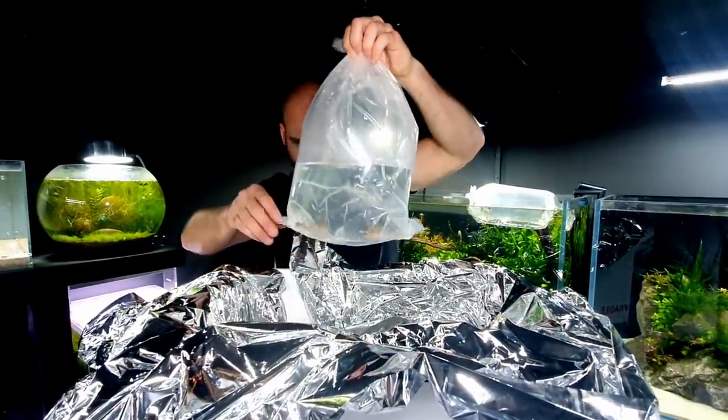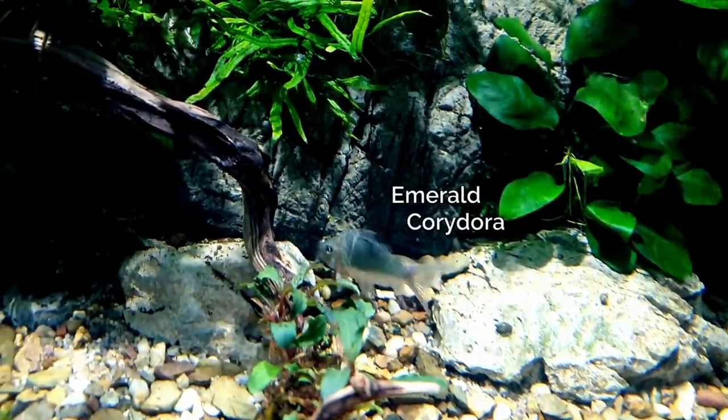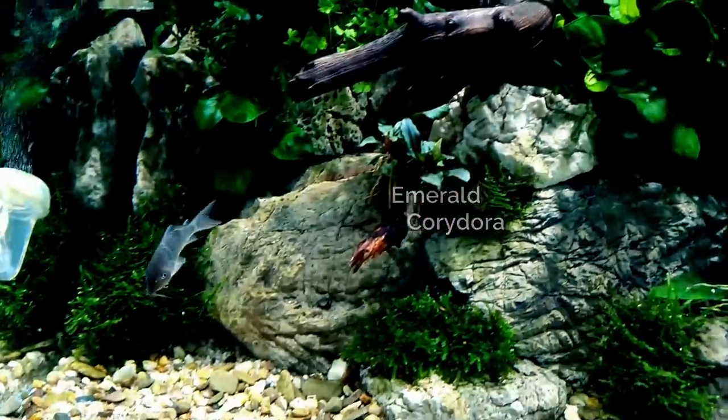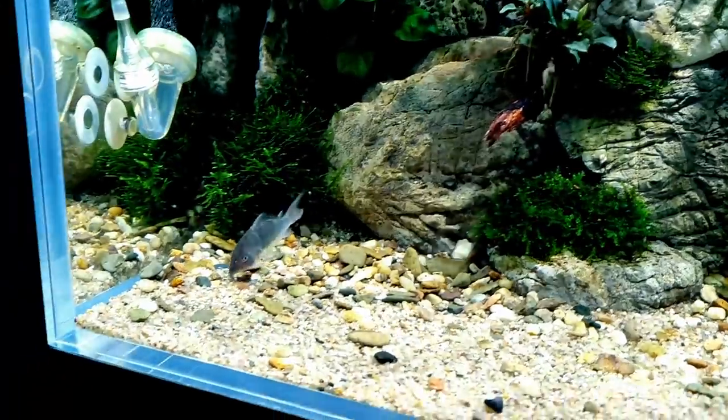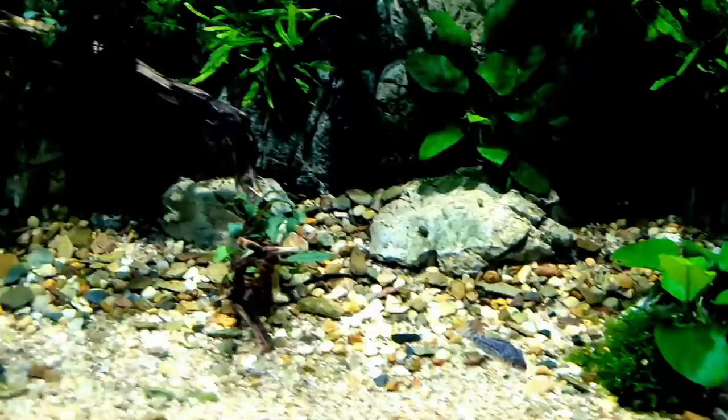Whoa, they are massive quarries. Giant quarries in there, and there's some small ones as well. So we've got an albino one. I think they're emerald quarries. Yeah, they look like emerald quarries. Oh, they're going to look brilliant. Okay, so they are going into the angelfish aquarium.